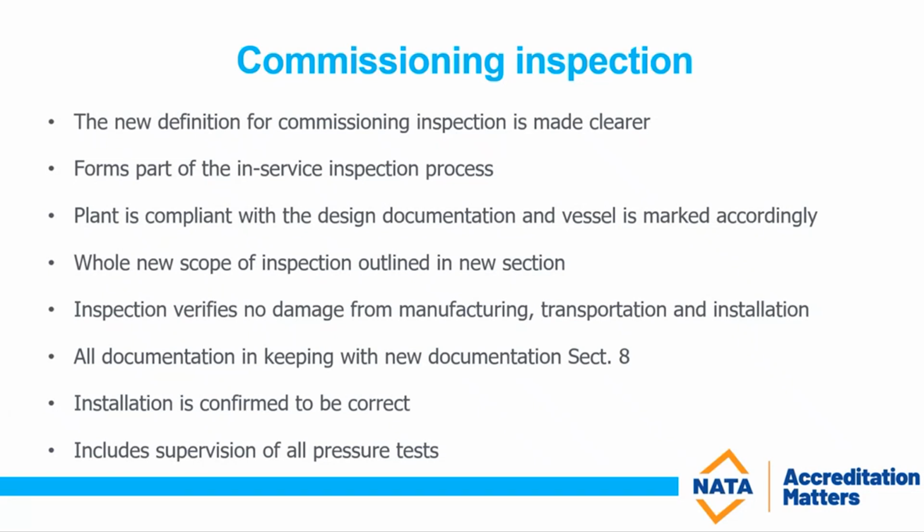So the installation is required. This would be part of the commissioning process, that it is correct, that all the pipework associated with the vessel, everything to do with the safe operation of the vessel is confirmed to be correct, and it includes the inspector supervising all the pressure tests.